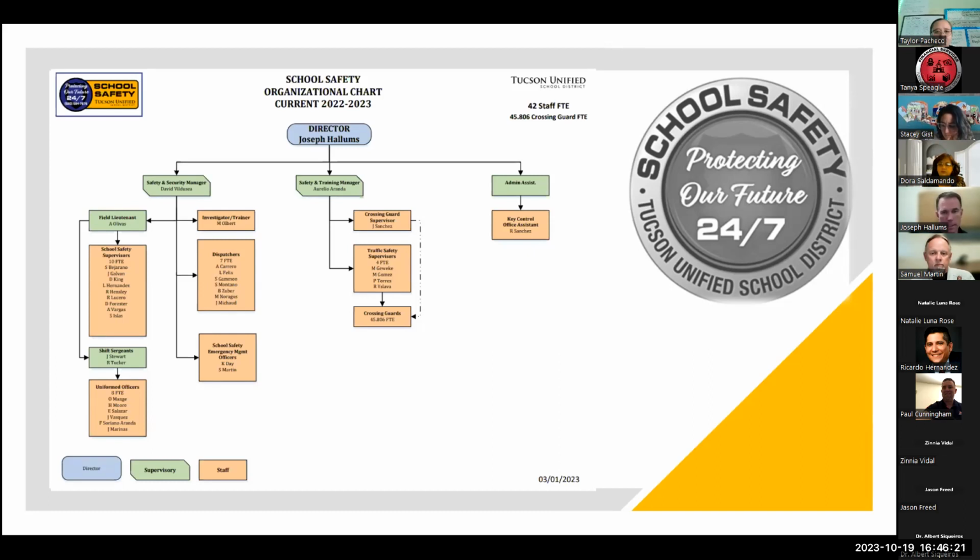So we have a west side and east side, and they share similar responsibilities, mostly to do with training, keeping our emergency operation plans up to date, conducting evaluations of the actual schools, and so on and so forth. Also under school safety, we have a safety and training manager. They work very closely with our transportation department. And under that, we have all of our crossing guards.